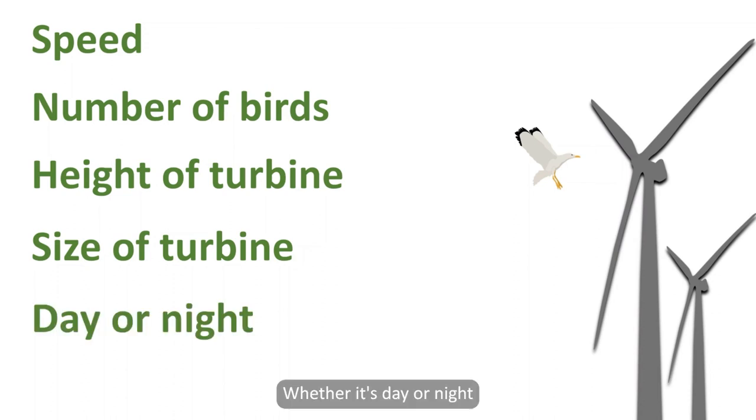Whether it's day or night might also be important. Collisions might be more likely at night when turbines are harder to see, or if birds are attracted to lights on the wind farm. There are lots more possible answers, but well done if you thought of any of those, or anything else that might be important. By using maths, we're able to add all these different factors together to work out how likely a collision between a bird and a wind turbine might be.